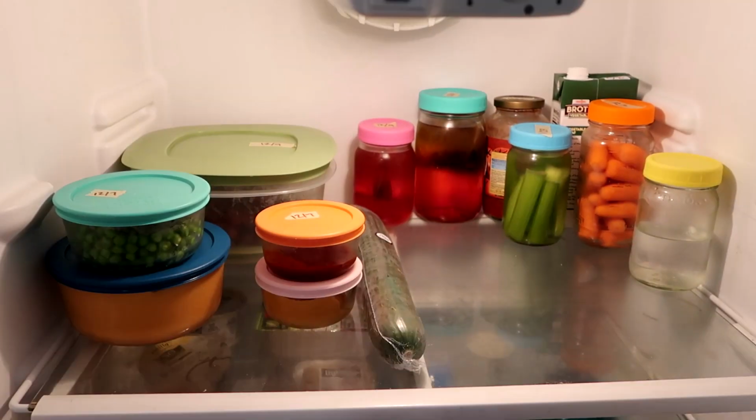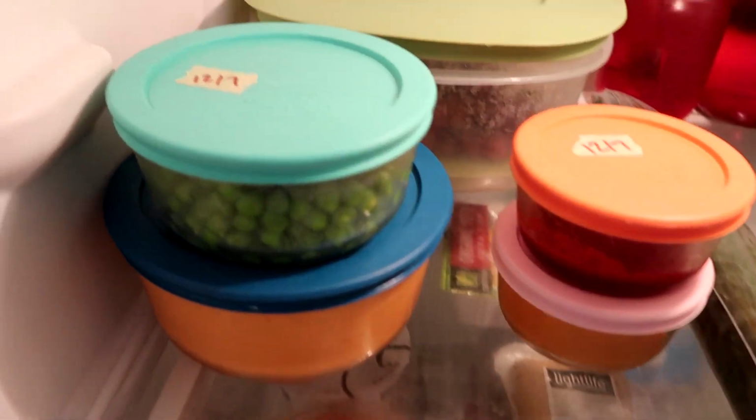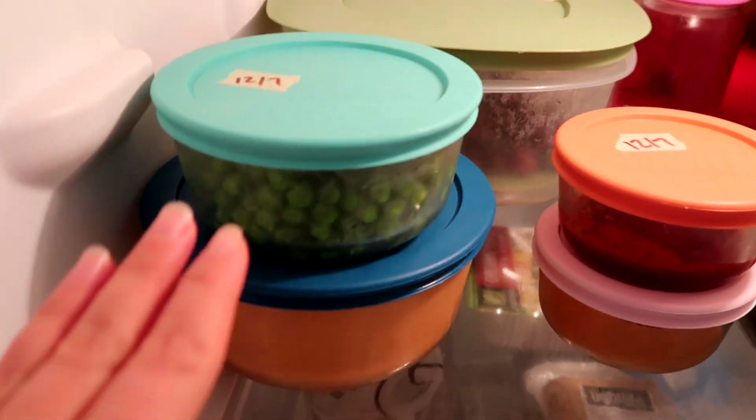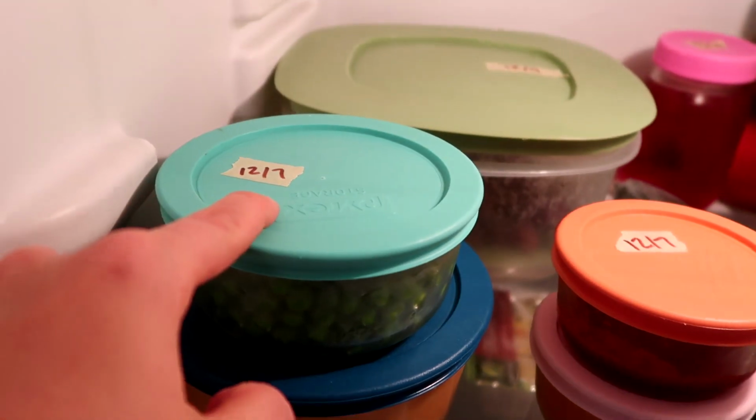I'll work on my grocery list and my meal prep plan as I go through my fridge and my cupboards right now. So let me show you what I have left over from the meal prep I did last week. I mentioned in my meal prep last week how it's a big priority for me to date everything. So these are the peas and the potato cheese I have left over from last week.